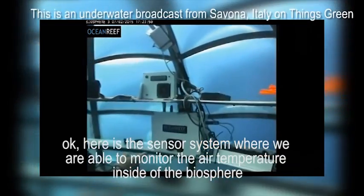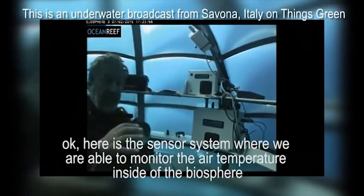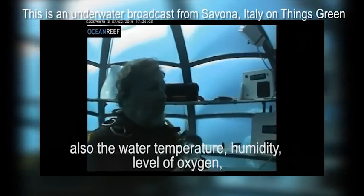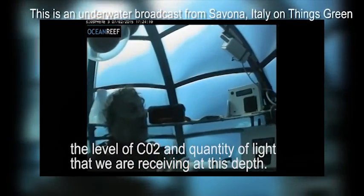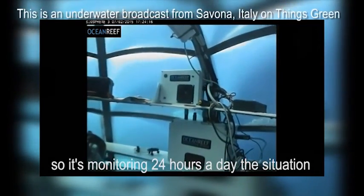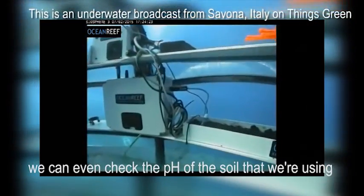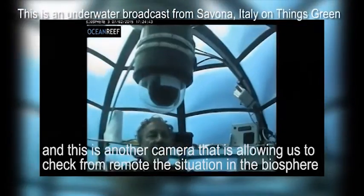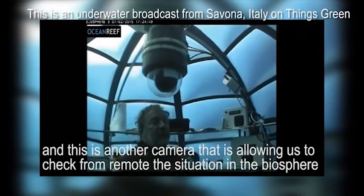Okay, here is the sensor system where we are able to monitor the air temperature inside the biosphere, the water temperature, the humidity, the level of oxygen, the level of CO2, and the quantity of light that we are receiving at this depth. So it's monitoring the situation in the biosphere 24 hours per day. We can even check the pH of the soil that we are using. And this is another camera that allows us to check the situation in the biosphere remotely.